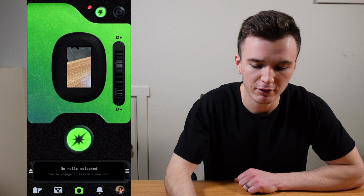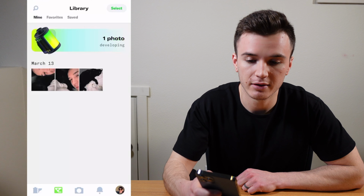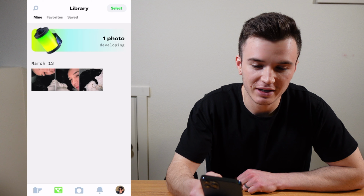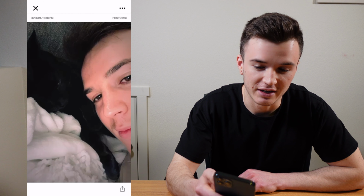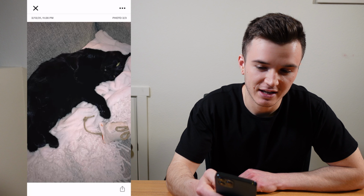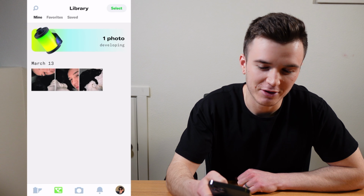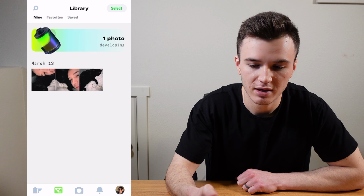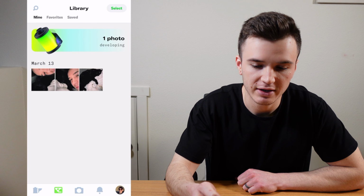So we have our photo here, and then we can click here into our library. Now you can see that we have one photo developing, and you can see the 3 photos here that I took with my cat last night. She was sleeping, and I thought it'd be a good opportunity to test out the app. You can favorite them, you can save them, and you have those all within your library.